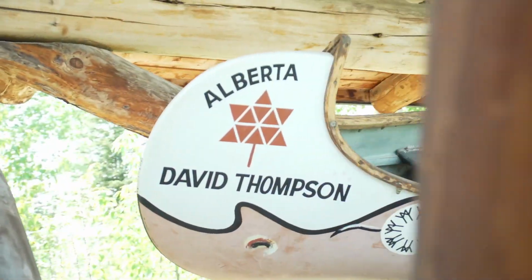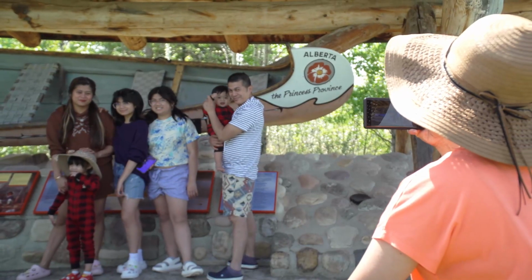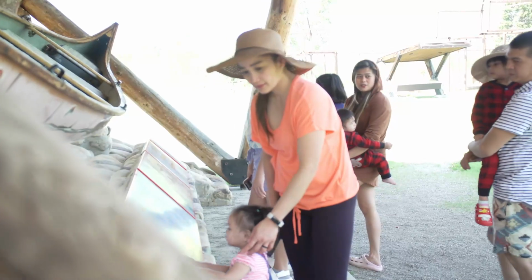So we start our shoot off at the Centennial Canoe. To honor Canada's 100th birthday in 1967, there was an epic 5,000 kilometer race. This was the actual canoe paddled by Team Alberta.